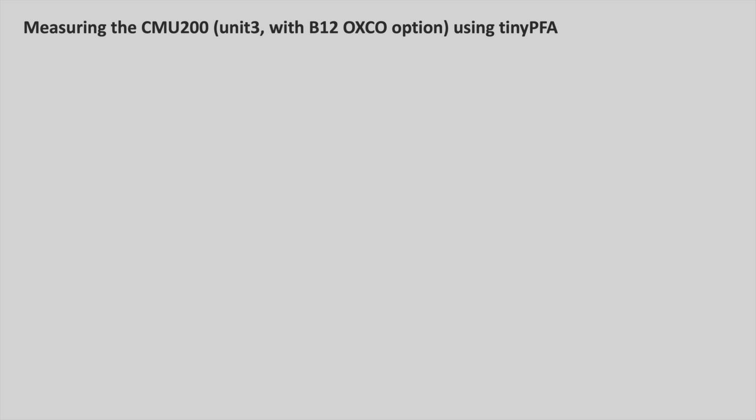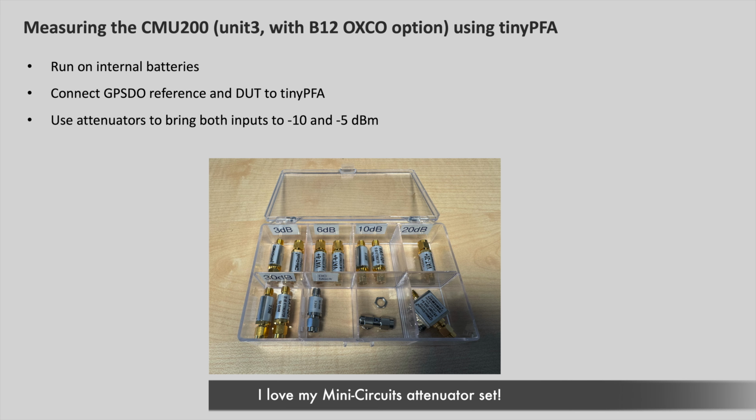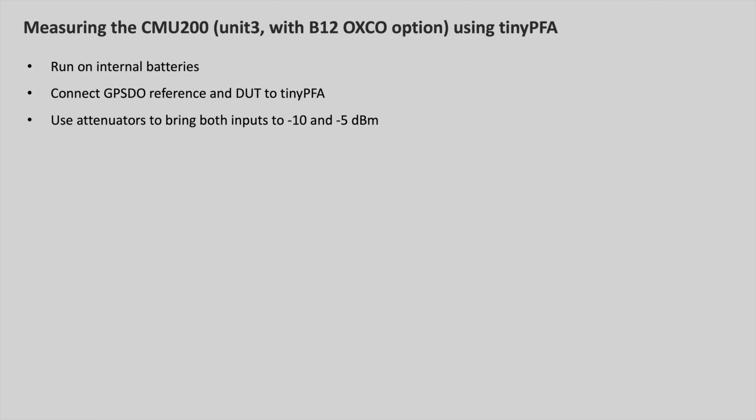So what procedure am I following to measure that instrument with the new tiny phase and frequency analyzer? First of all, I run it on internal batteries, not dependent on anything like a switching power supply. I connect the reference frequency to the one input and the device under test output to the other input. I'm using attenuators and try to get the input signal somewhere between -10 and -5 dBm. This is reported in the top left of the screen. You will see it here. In my example, it's -6 dBm and -5 dBm. So we're nicely within that range. That is the range that the manufacturer advises.